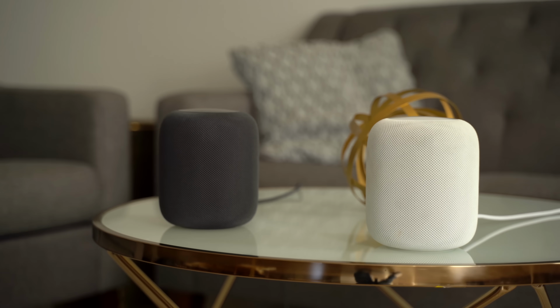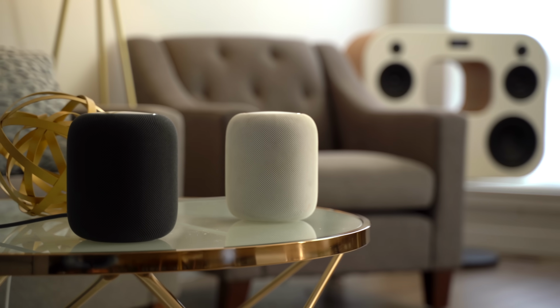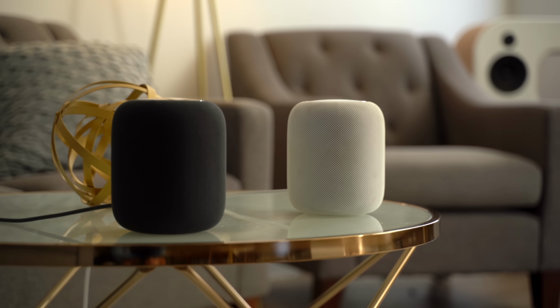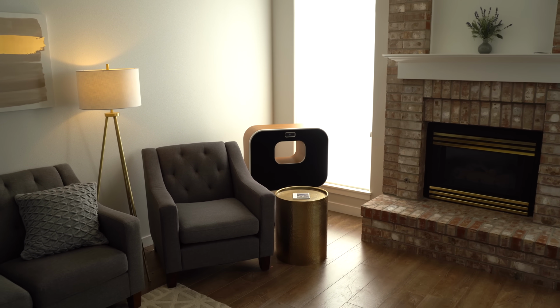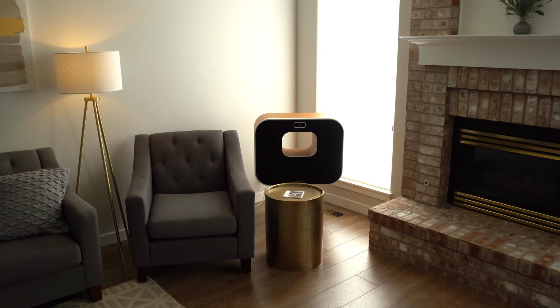Apple does offer a solution for those that want more volume and bass. That's a second HomePod, which raises the total price to $700. What's more, a pair of HomePods still can't even come close to the sound output of the Fluance, and that comes in at $500, and then maybe add $40 to $100 for an Echo or a Google Home. It's really hard to show the volume and sound quality difference, especially the bass in a video like this, but I set my camera's volume to a standard level so you guys can kind of gauge the difference in sound between a single HomePod, 2 HomePods, and the Fluance. Let's take a listen.